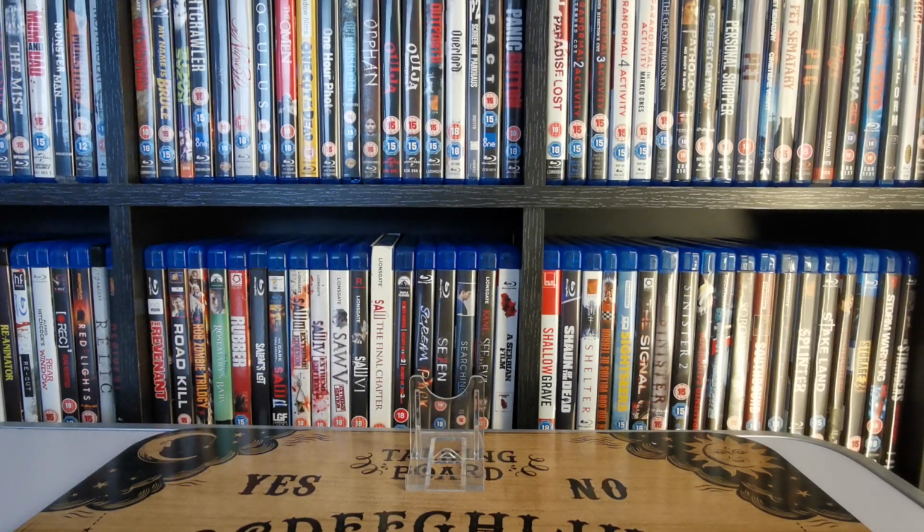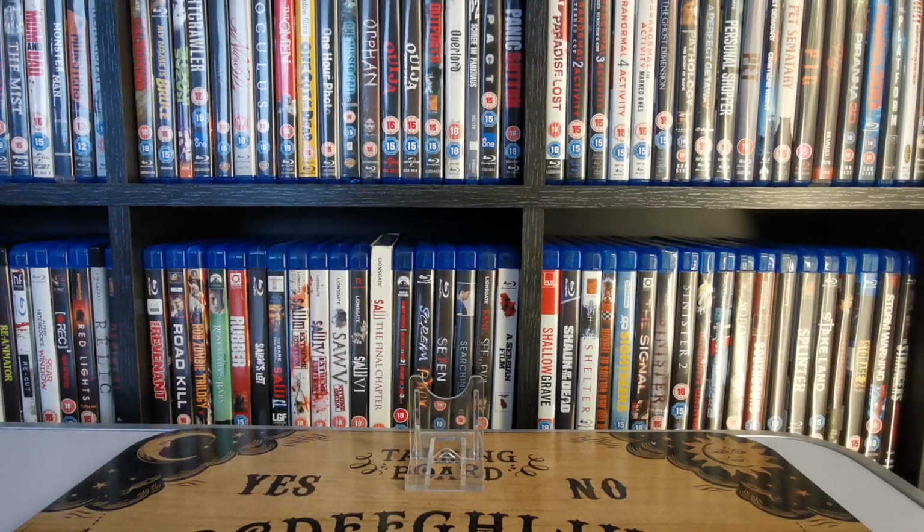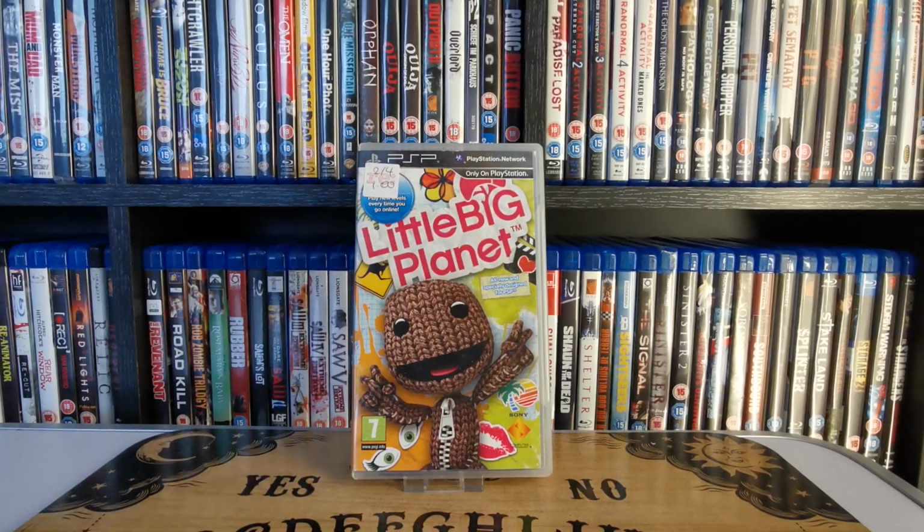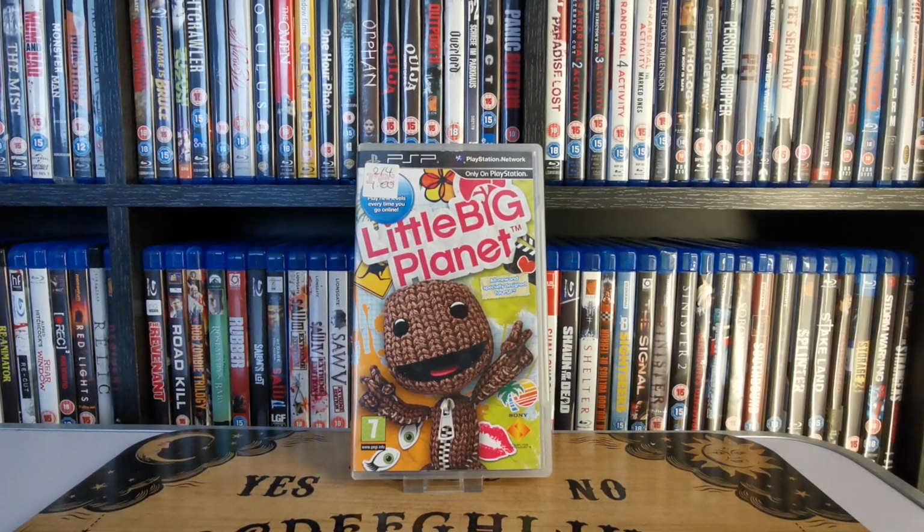But we did manage to find one shop, which I think was Salvation Army, that had, I think, 4 or 5 PSP games in. Most of them were sports titles, so I'm only going to pick a couple of sports titles up. None of the ones that they had in there were of interest to me, but I did manage to pick this one up. So there we go, there's Little Big Planet.